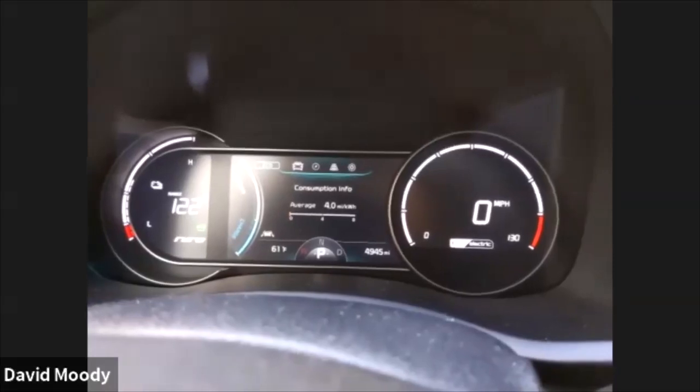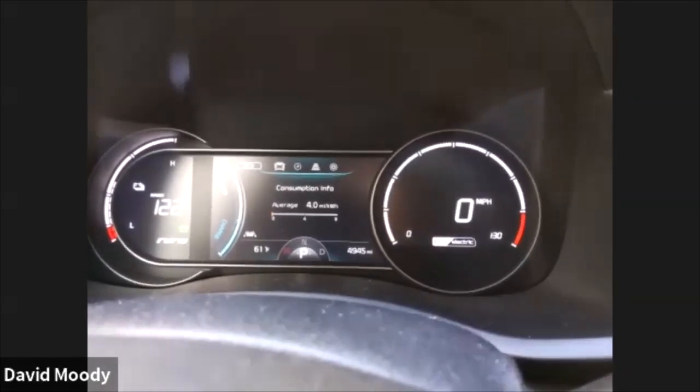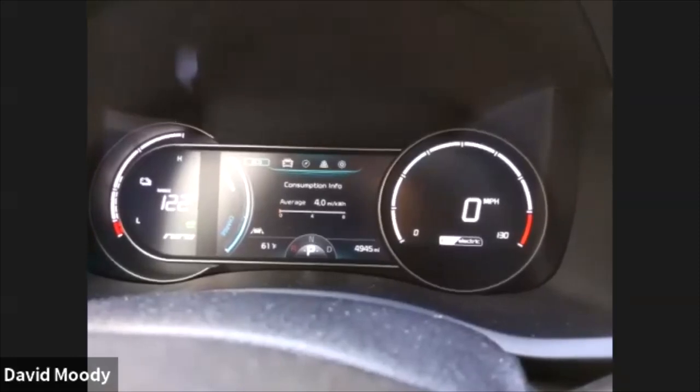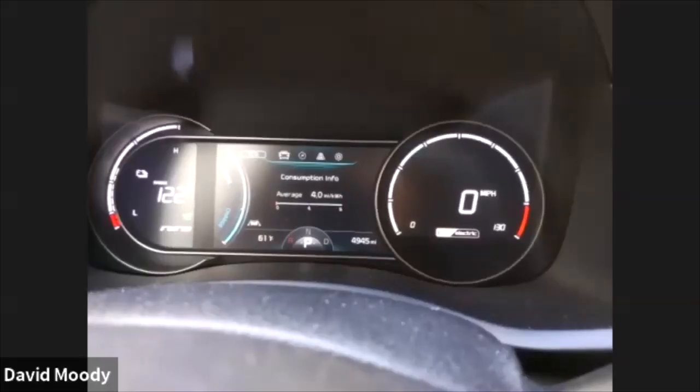Pardon? You said 4 miles per kilowatt hour? Correct. So you can think of it this way. I pay 11 cents a kilowatt hour at home. So that means I'm paying 2-point-something cents per mile for electricity. Oh, nice. So that's cheaper than gas.